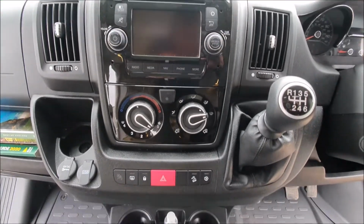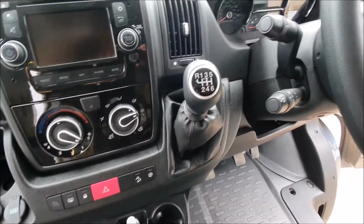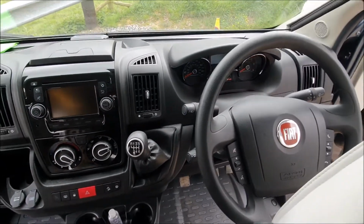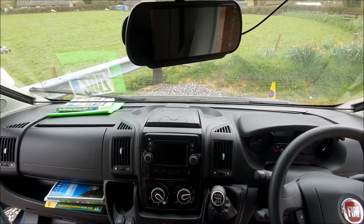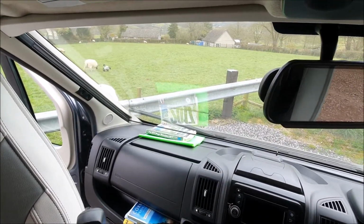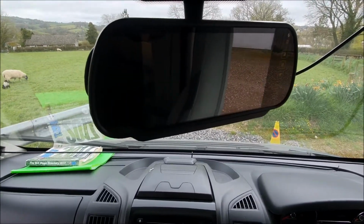You've got aircon. Got hill descent mode, you've got traction mode, got cruise control, speed limiter, audio controls on the front. Got the sun blinds that come across the cab, on the windscreen and the side windows, and here you have your reverse camera.